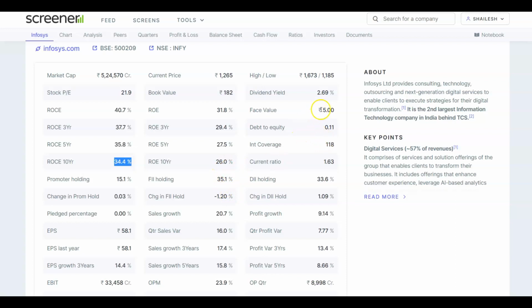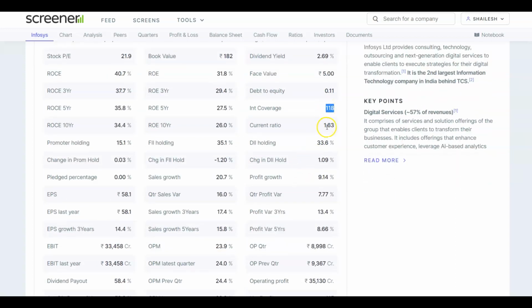Now if we look into the face value, it is 5 and the dividend yield is extremely good, 2.69%. Now the debt on the company is very minuscule, it is 0.11, and the interest coverage ratio is 118, which specifies that the company will be able to pay off its immediate interest quite easily. If we look into the current ratio, it is 1.63, which specifies that the company management is working very efficiently in achieving the goals of the company.